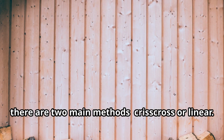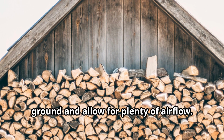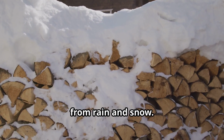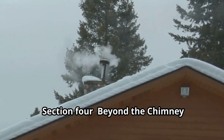And when it comes to stacking, there are two main methods, crisscross or linear. Both work well, as long as you keep those logs off the ground and allow for plenty of airflow. And here's a pro tip. Cover your woodpile with a tarp or some plywood to protect it from rain and snow. You want your firewood dry, not soaked. Remember, folks, moisture is the enemy when it comes to firewood.